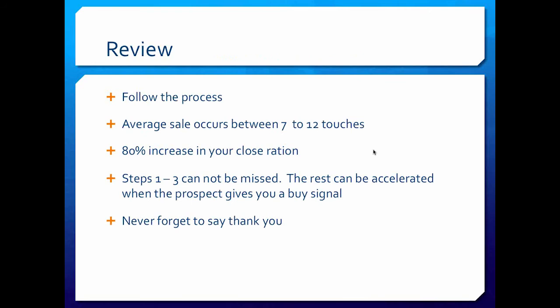So let's review here. We ran that through pretty quick, even with our little technical glitch. Make sure you follow the process. That's key. If you deviate away from the process, I can't guarantee the results because ultimately we've got to get that know, like, and believe in.